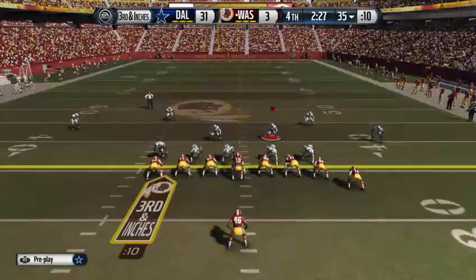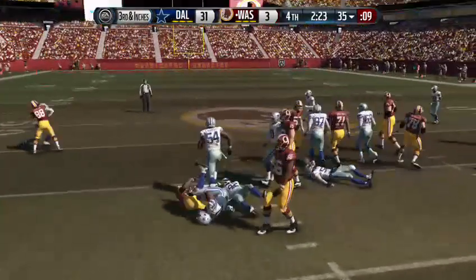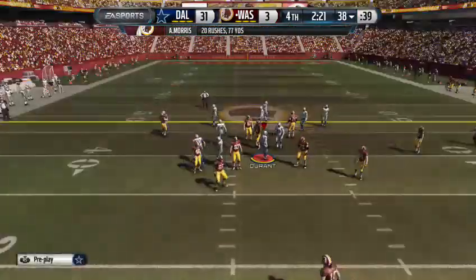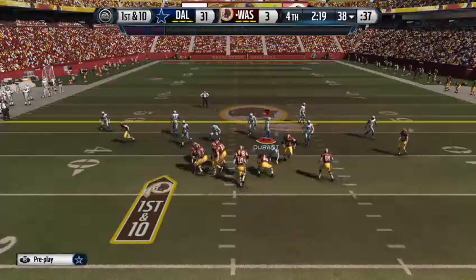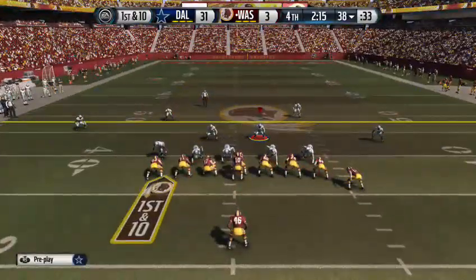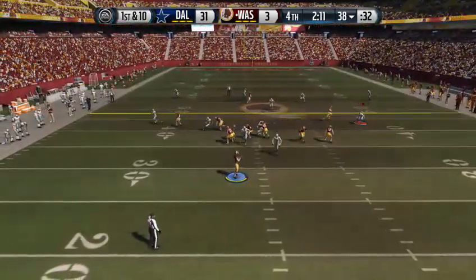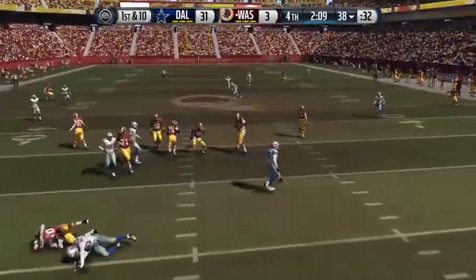RG3 has it under center. The Redskins will take the snap from the 35, and he's taken down, but not until he picks up the first. Well, you're really in a tough spot, but that is a good job picking up the first down. You're down big in the second half. All you can do, just keep picking up those first downs. You hope it leads you to a score, and then you play the game from there.